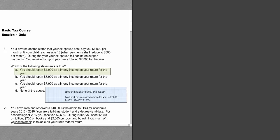Since the ex-spouse only paid $7,000 during that year, we take the $7,000 minus the $6,000 that's considered to be child support, and we end up with $1,000 considered to be alimony, which is taxable and should be reported on your 1040. Let's take a look at question 2.